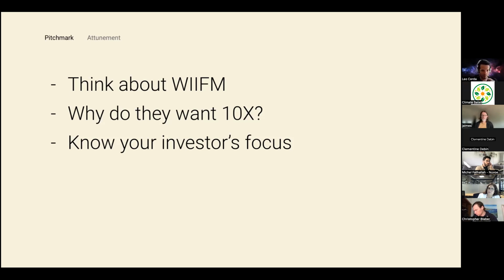And on knowing your investor's focus, I've heard this from a few founders that they only want to pitch to impact and values aligned investors, or they're getting unreasonable asks from their investors. I think at the root of this problem is the fact that sometimes you don't know who you're pitching to, and sometimes because you're a little bit desperate for the cash, you're pitching to the wrong person. And I'll bring it to life a little bit more.